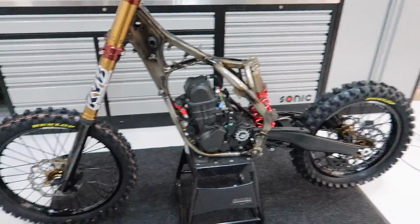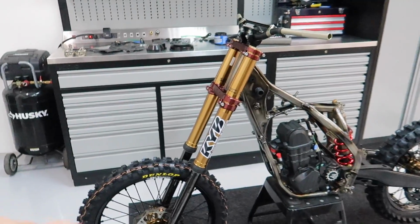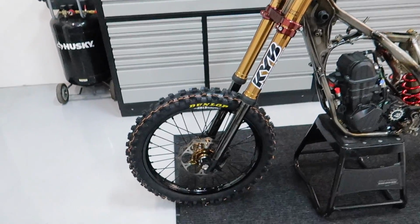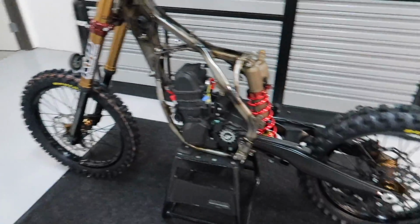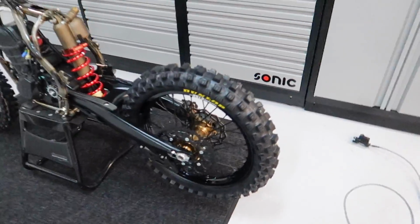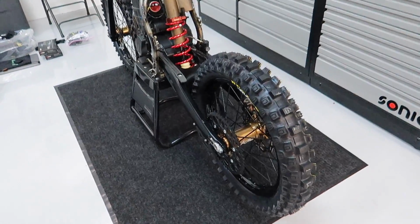Alright guys, so here we are so far. Things kind of escalated since the last clip. I'm pretty sure I already updated with putting on the forks, throwing on the front wheel. I already put the disc on, got everything kind of tight in the front end, and then moving on to the back, I kept trying to put the rear wheel on, forgetting I guess everything that goes on back here.